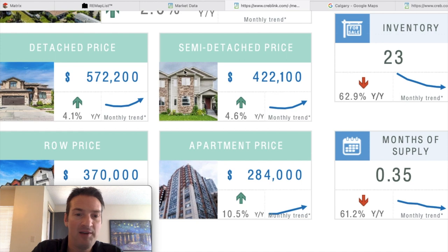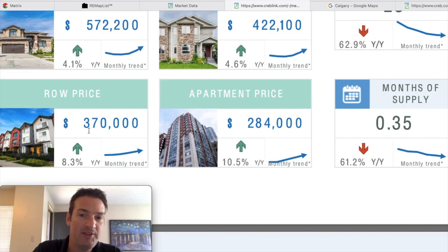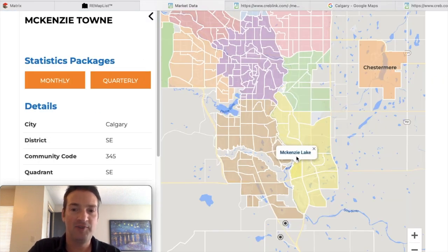Duplexes, $422,000. Townhouses, about $370,000. And apartments, just shy of $300,000. And so there are lots of really good schools in McKenzie Towne as well.